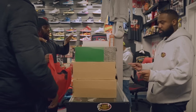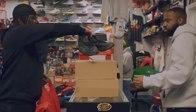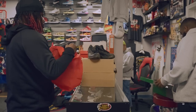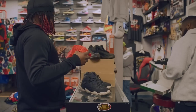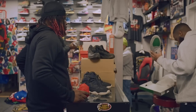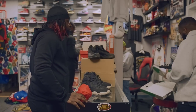Together, separate. I got these joints right here. And these joints right here. How much are we asking for everything? How much for these? How's it look? Here's the price set. 170.